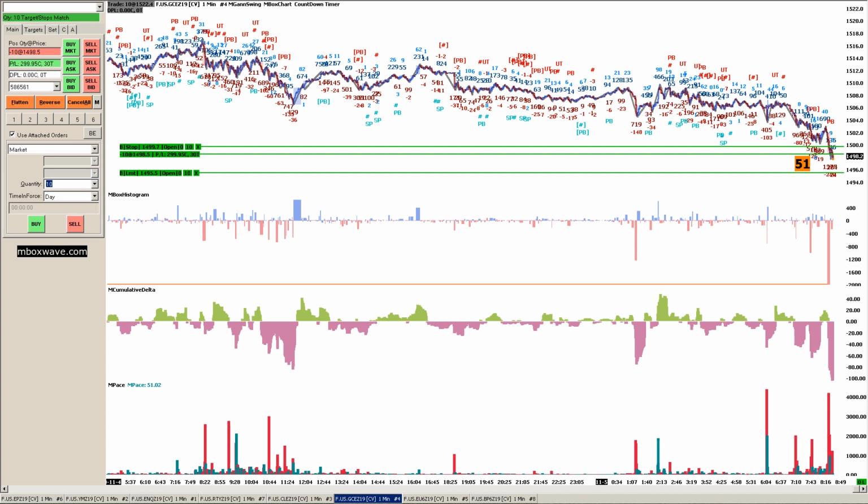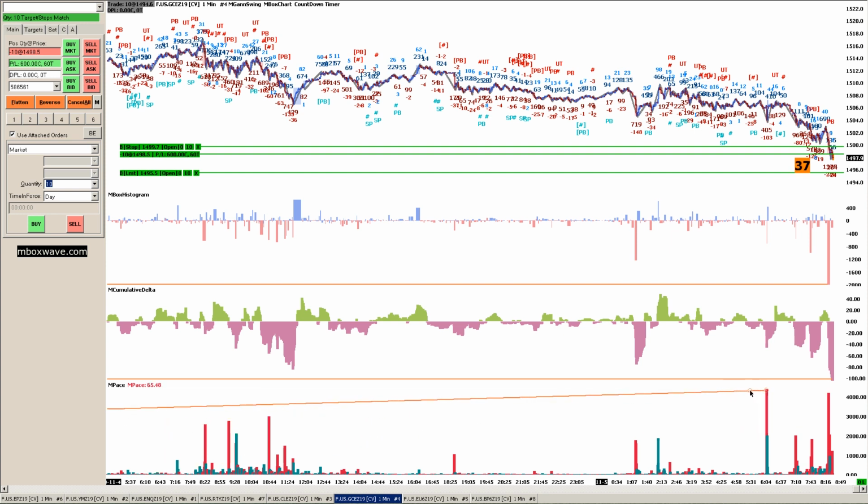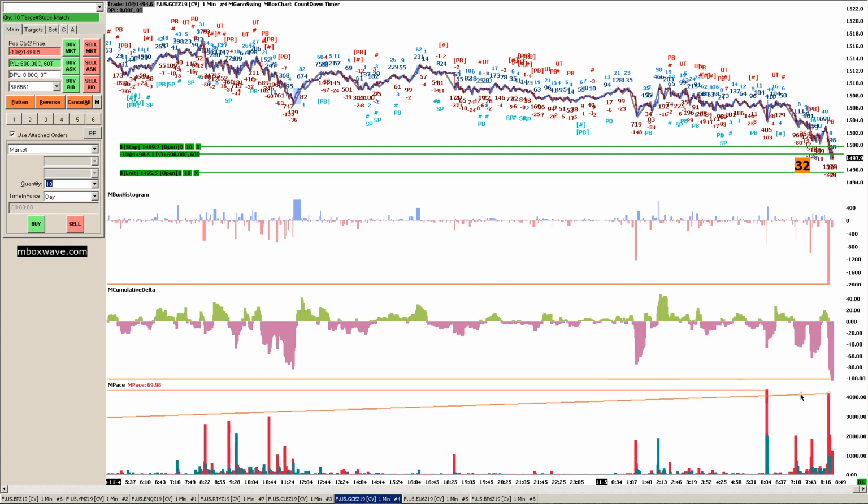If we also look, I can draw some more rays here. The cumulative delta also shows more supply here than the previous day, and the M pace. We could look at, from here and here, both are from today, and the bids are outpacing the offers a lot more today than they were previous days. So 3 points here.